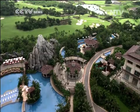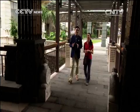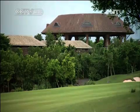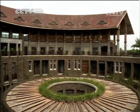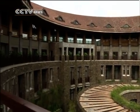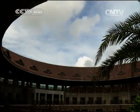Now, what I'm going to show you right now is our Mission Hills Spa and also volcanic mineral spring. As you can see, the entire building structure is inspired by the UNESCO World Heritage Site, Fujian Tulou. Have you heard of Fujian Tulou buildings? Yes, it's very unique.